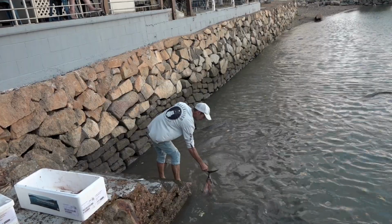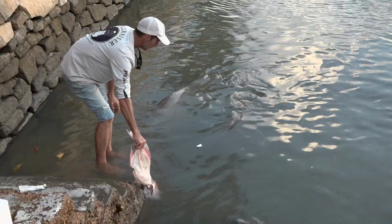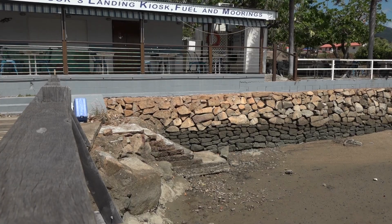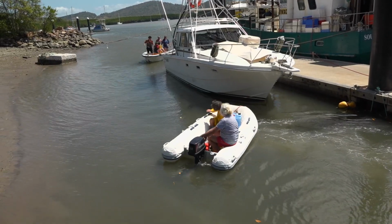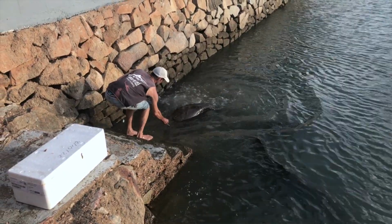So the night before it was 5 o'clock, last night it was 6 o'clock. Two weeks before that they didn't even come in at all. It's not all that deep here. I was amazed how shallow it is when I came down when the tide was out, and these fish are so big. They must be scraping on the ground.